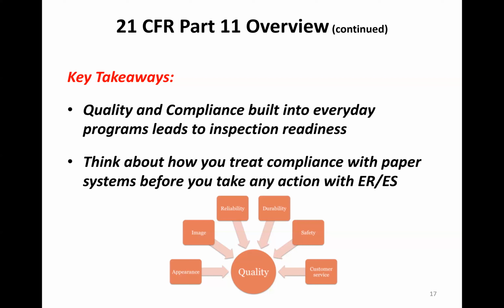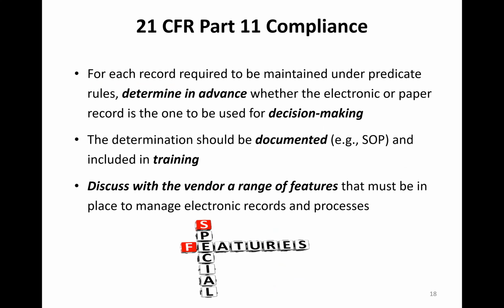Think about also how would you treat compliance with paper systems before you take action with ERES. Remember, what is required is exactly the same. How you meet the requirement is what will be different. And for every record that is required to be maintained under predicate rules, you want to determine in advance if you're relying on electronic or paper as the source for decision making. People should be making decisions from the system of record.